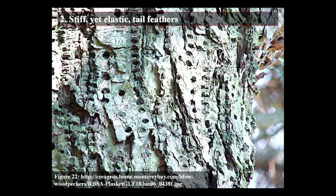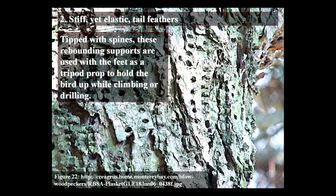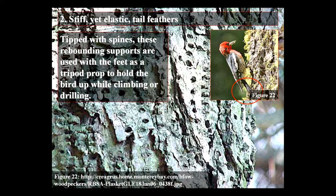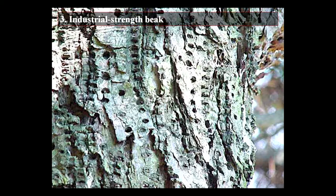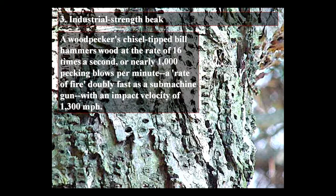Second design feature, stiff yet elastic tail feathers. Tipped with spines, these rebounding supports, like a tripod, are used with the feet as a tripod prop to hold the bird up while climbing or drilling. So it has the 2 legs, but then it has the tail as the third support. Remember, it's got to stay there on the trunk, which is vertical, while it's almost trying to bash his brains out. Which we'll see it doesn't do that. It doesn't actually bash his brains out, but if you look at what he's doing, he really should every single time.